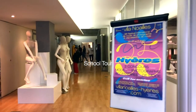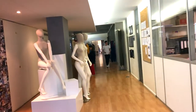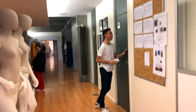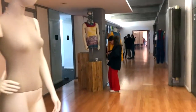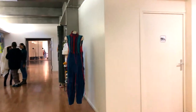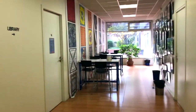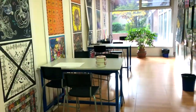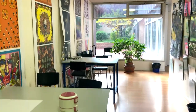So when you walk into school, this is what you see. So there's classrooms everywhere. Bathrooms over here. When you walk into here, there's another couple of classrooms. I think this is the design classroom. And then these are just spaces that are all over the school for people to work if they want to work. And back there, there's more classrooms.